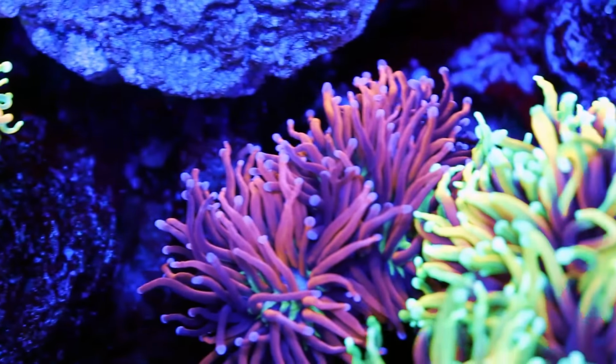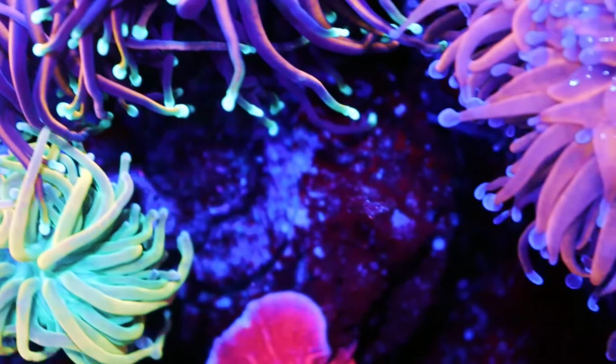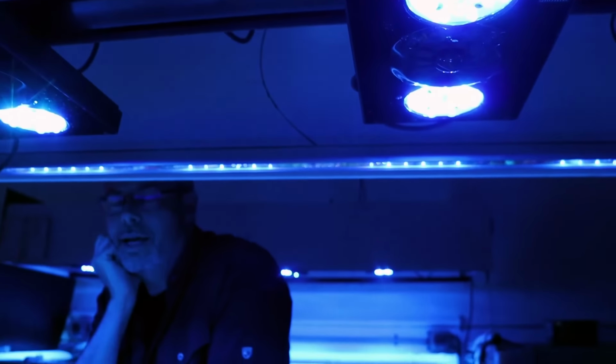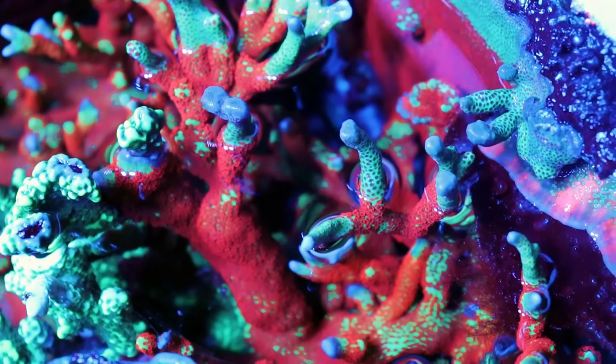And then are you running your own custom program, or just Coral AB maybe? I kind of modified the AB plus. I just have a noonday spike of everything. But that was for the G3s, and then the G4s have double light channels.